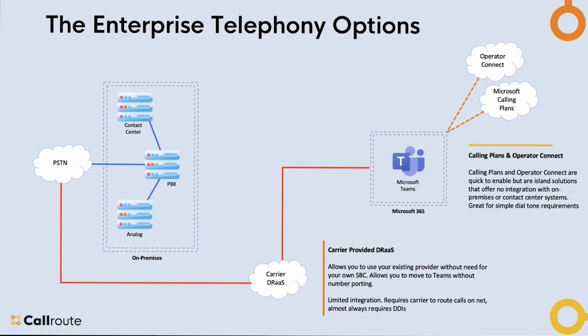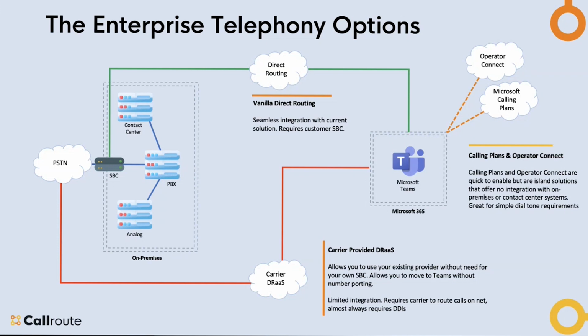Depending on what their services offer, you can simplify it a little bit so that you don't have to port numbers across to Microsoft or to a different operator. You don't have to go and sign new contracts and run side-by-side services and then worry how those connect together. But you might still have a problem where Teams users can't communicate with PBX users or contact center users because the direct routing as a service provider doesn't support extension dialing, and you have to then go and buy DDIs for everybody. So the next solution that we have is your own direct routing.